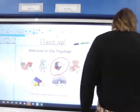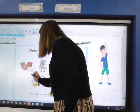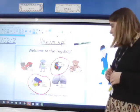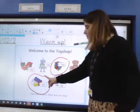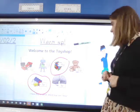So what can we see here that costs 5p? The Lego. So with my 20p, to use all of the money I have, I would buy the Rubik's Cube and the Lego. That's because 15 add 5 is 20.